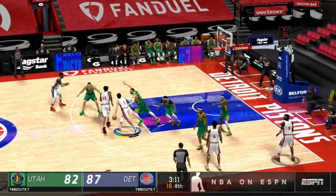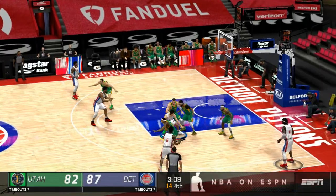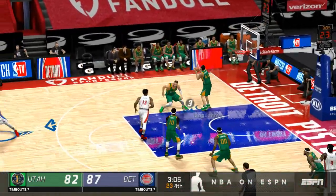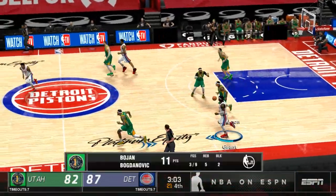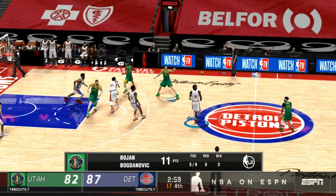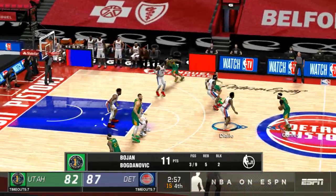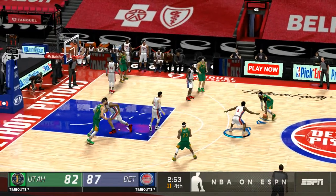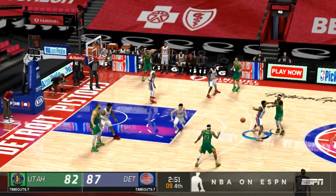Now here's Hayes. Over by Conley. Hayes dishes to Grant. And a miss there on the triple. Nobody near him. He'll normally make that one. Bogdanovich passes to Conley. Feeds it to O'Neal.